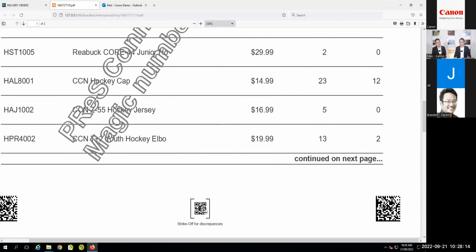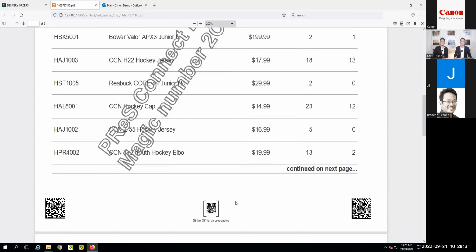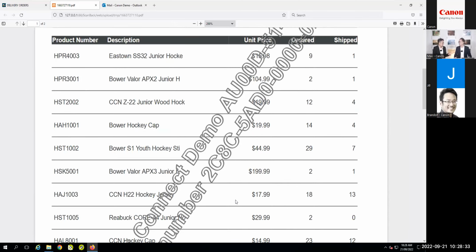Basically, for this QR code over here, if there is some dispute or some item or goods is not being delivered on time, when the delivery crew goes out to the customer side, they will just scratch off this, and then you will see an alert in the system itself. Okay, wow, that's a very thoughtful design again.